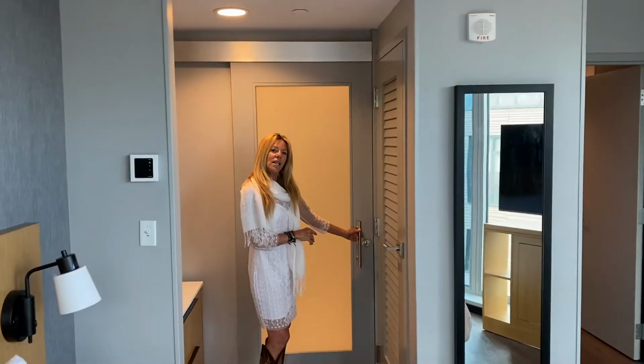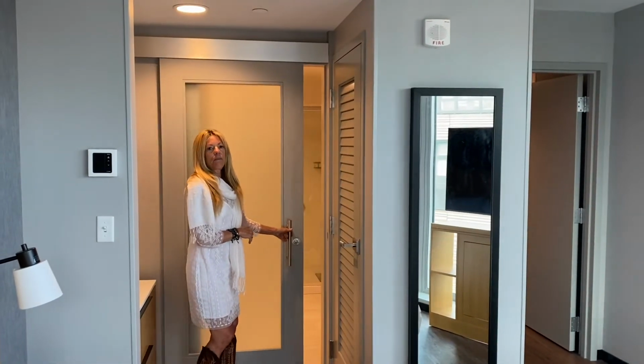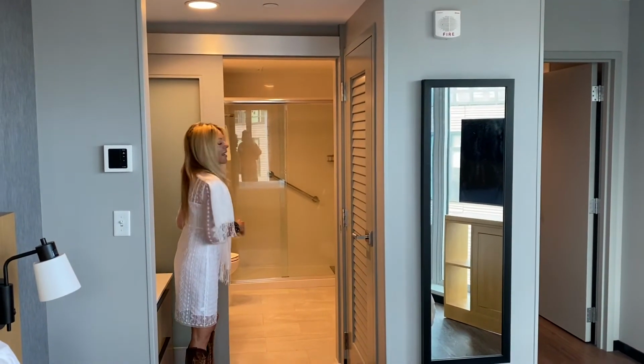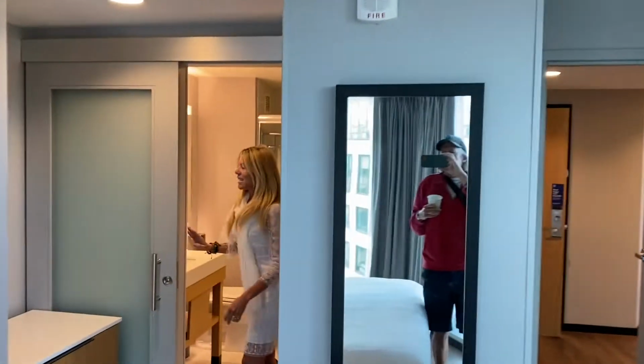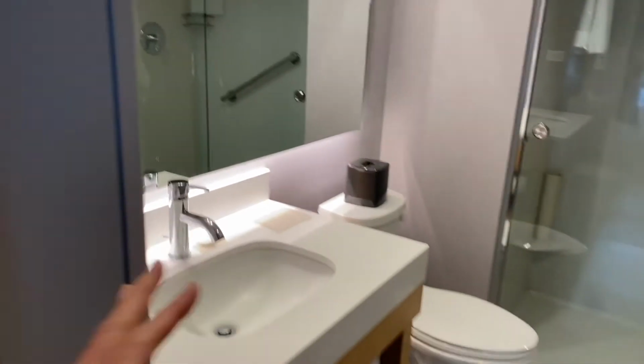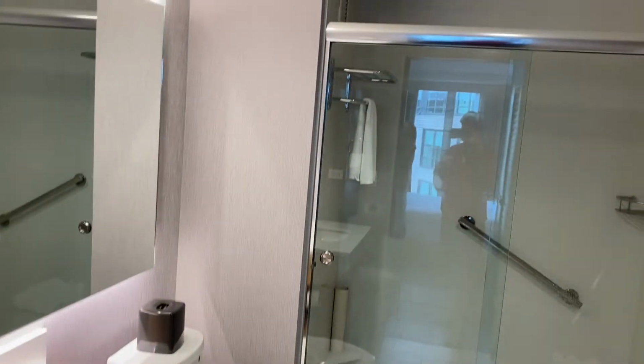And then behind here is the bathroom, which again, I want to remind you, we've been here for 11 days, so I'll do a quick scan, but it's just your standard Hyatt bathroom. And this is the way they're doing all the showers. It's a really nice size shower, really nice size. And the bathroom itself is very nice size as well.